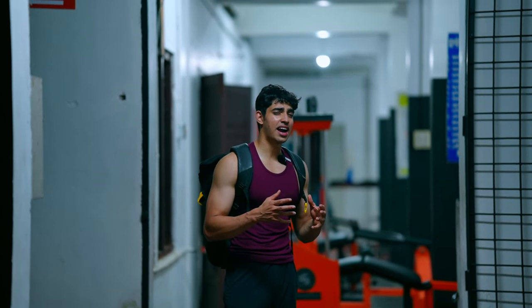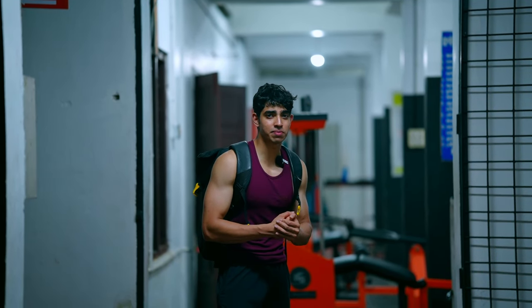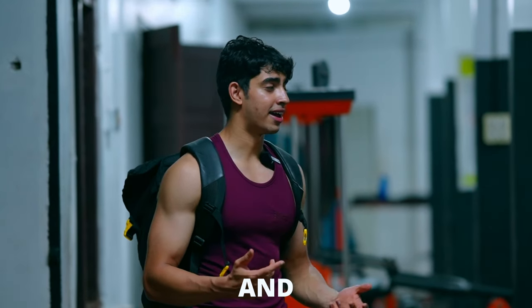Now, I really want to see what the most expensive gym in Kerala got to offer us, talking about amenities, the vibe, and the lighting.